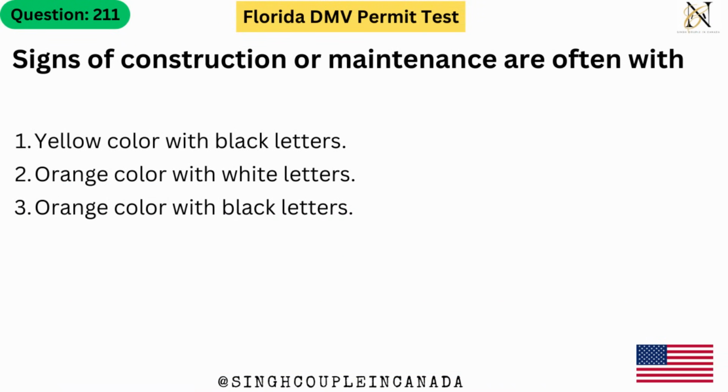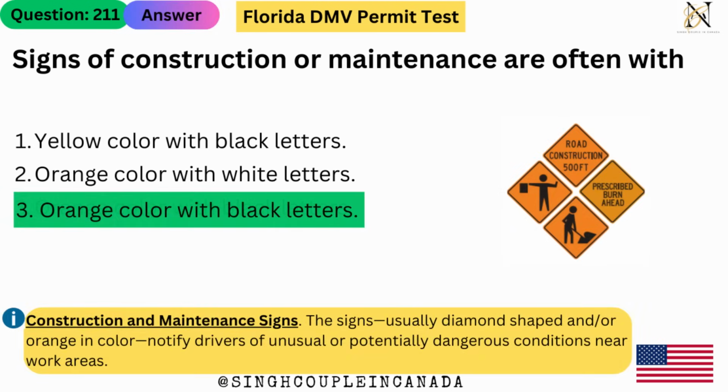Signs of construction or maintenance are often with: 1. Yellow color with black letters. 2. Orange color with white letters. 3. Orange color with black letters. The answer is 3. Orange color with black letters. Construction and maintenance signs, usually diamond-shaped and/or orange in color, notify drivers of unusual or potentially dangerous conditions near work areas.